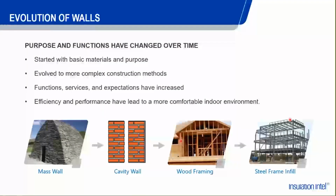When this structure gravitated towards steel, which has higher load capabilities, steel frame with steel infill, you're introducing an element into that structure which no longer has resistive value. It's more of a conductor, and so at that point you were introducing elements which were compromising the thermal characteristics of those walls. So you can put insulation into the stud cavities, but at the same time, it's being defeated or flanked by these structural elements.